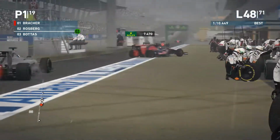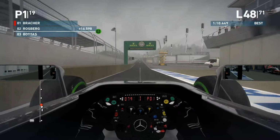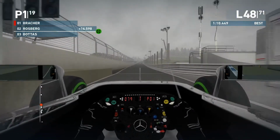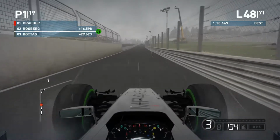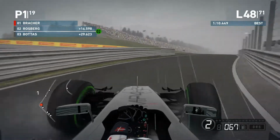Oh my God. We just seem to be right at the head of a complete train of cars there that went in to put on intermediate tires all at the same time. So we lose 4 seconds in the pit, and that's not going to be good.